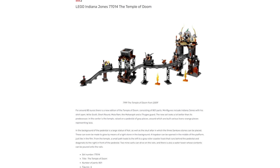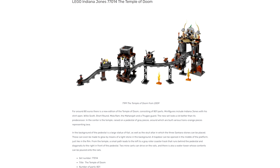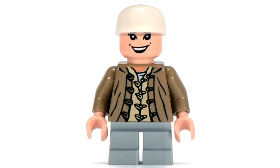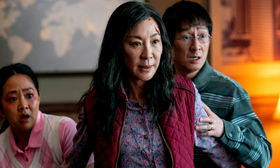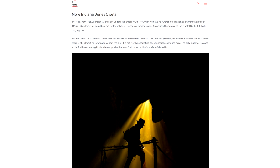I'm so glad they're keeping the track because that's such a fun part of the original version. And they even kept Mola Ram, who I was worried they might consider too violent nowadays. And of course, everybody wants a new Short Round since his actor made an awesome reappearance in Everything Everywhere All at Once this year.